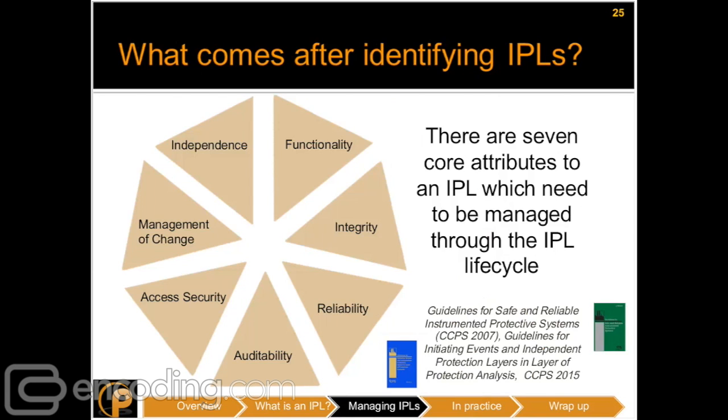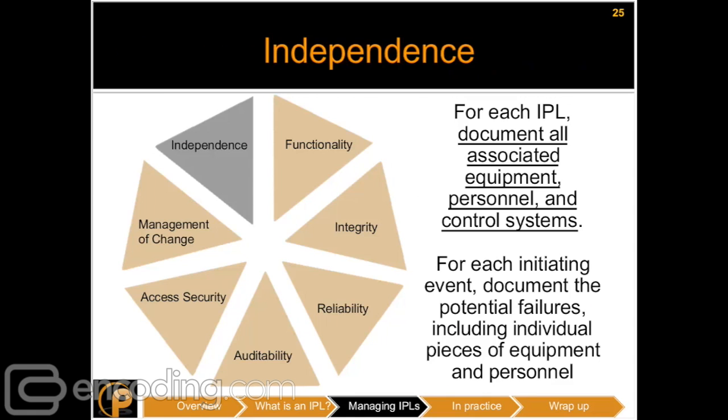Well, for that, I'm going to turn to first the blue CCPS book that we've already talked about, but there's also an additional green one on safe and reliable instrumented protective systems. And it talks about 7 core attributes of an IPL that need to be managed throughout the life cycle. Now, we just went from 3 to 7, which seems a little funny, but really it includes all of the same criteria we had for identifying the IPLs, the independence, effectiveness, and auditability, and then splits them out a little bit and adds on a few that talk about our entire systems for managing the IPLs. So let's look at these.